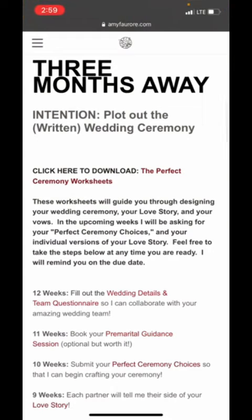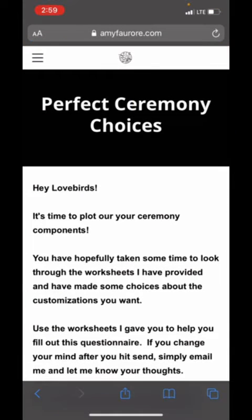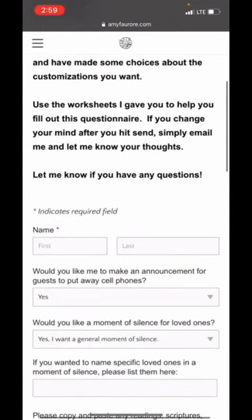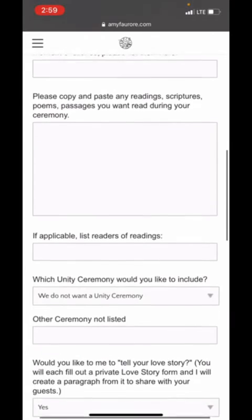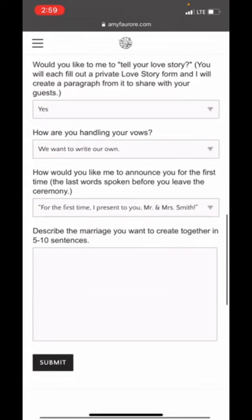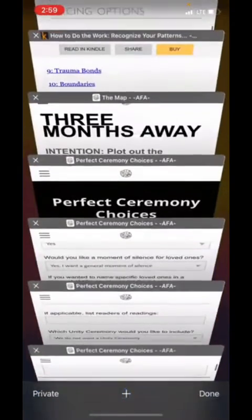So let's go back over to the map, and you will see on week 10, I ask you to submit your perfect ceremony choices so that I can begin crafting your ceremony. So let me tap into that so you can see what a survey looks like. And you will see here my perfect ceremony choices and all those same questions once more. So first we go over them in the free consult, then you have from the time you book your wedding with me until week 10 to really research and design and come up with your customizations. And then on week 10, I ask you for the finished product. So you tell me all the things that you want in your wedding ceremony on week 10.